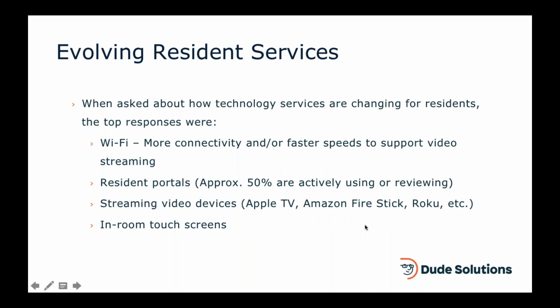So resident service and the evolution here. We're seeing a lot of changes coming out here. Lots of things where people are starting to offer different services. We hear lots more folks talking about Wi-Fi, more connectivity or faster speeds, people wanting to stay in touch with families for their video streaming, or just simple Netflix and things like that. We're seeing that even impact the skilled side as people start to want to make sure they've got internet maybe for guests or family members who are visiting. We see a huge surge in resident portals.